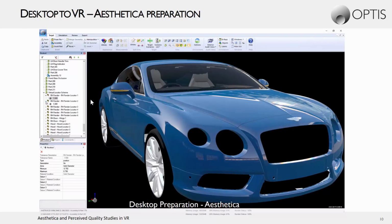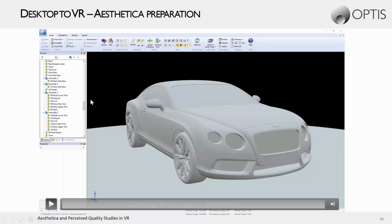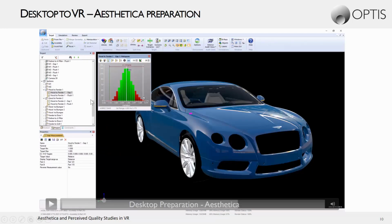And once we've created those basic constraints and the sequence in which the constraints will be applied, we know how the parts will be assembled, we can also start adding tolerances to the features, both the features on the locators, and also we can start adding tolerances to the A surface parts as well. So form tolerances that allow us to capture exactly how those parts will deform and change.